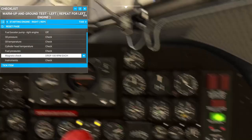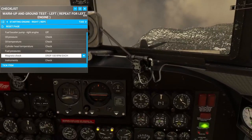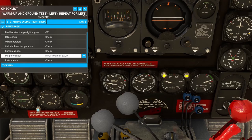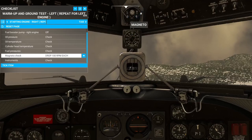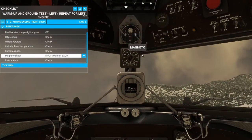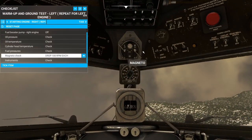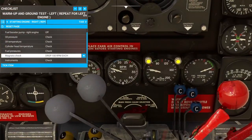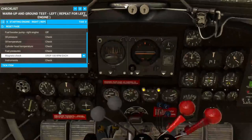Magneto check, so we want to drop 100 RPM each. What we need to do here is take a look at our RPM. Right now, about 1200 RPM. Let's go over here, the right side, and it drops 100. Go over here to the left side, drops 100. Go back here to both. This needle should come back up. Excellent, let me do the same thing on the other side. To the right, magneto.